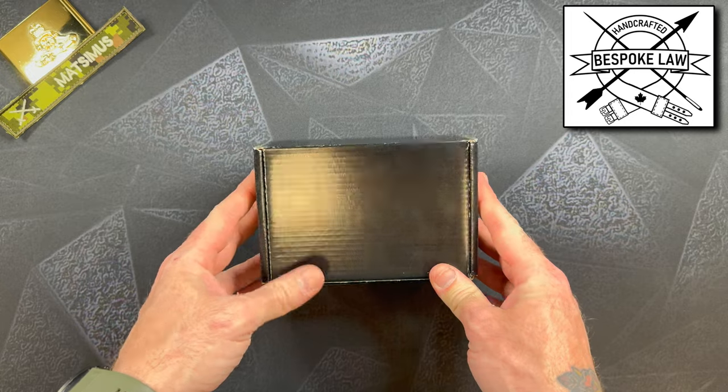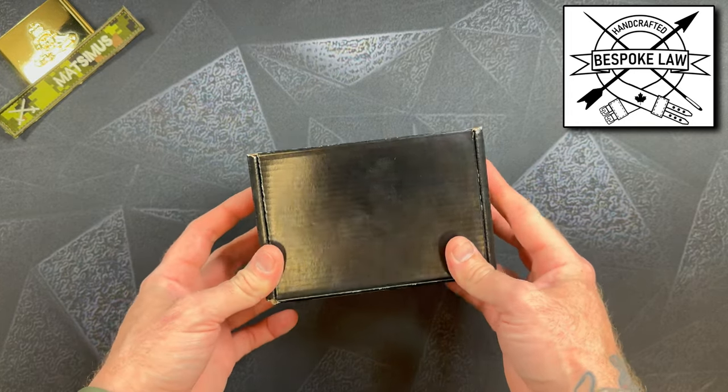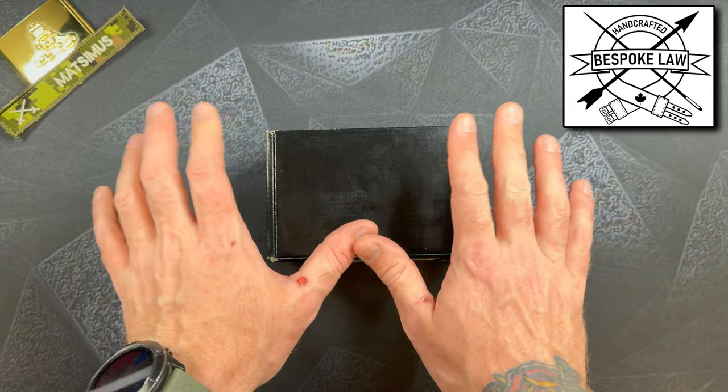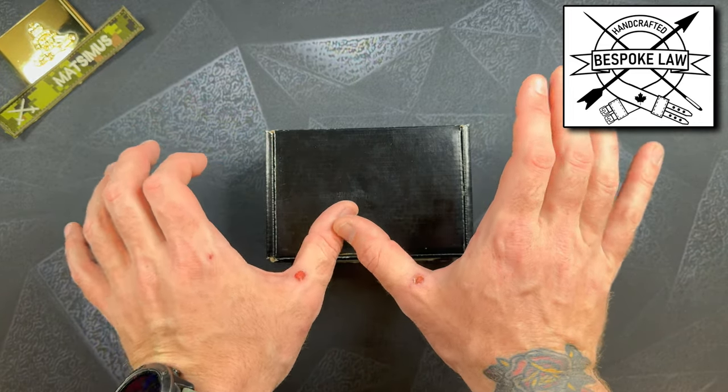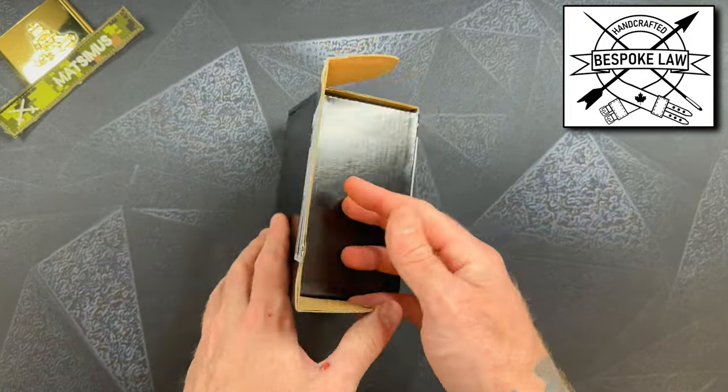Okay, so we looked at the more traditional stable belt that Bespoke Law Leather provides, but now let's look at another option that they very kindly sent to me for review, which we're going to take a look at right now. I apologize in advance for the cuts on my hands here. I've been doing a little bit too much yard work, but that is what it is. So let's pop it open and take a look inside and see what we've got.